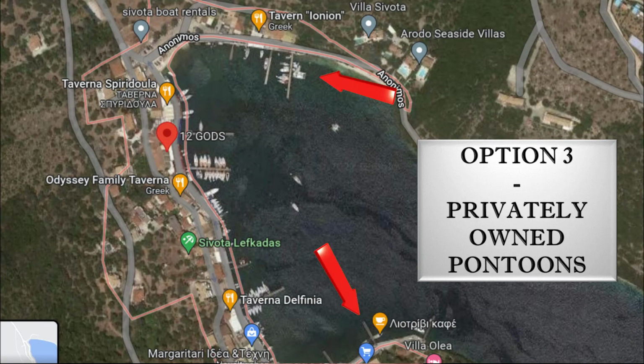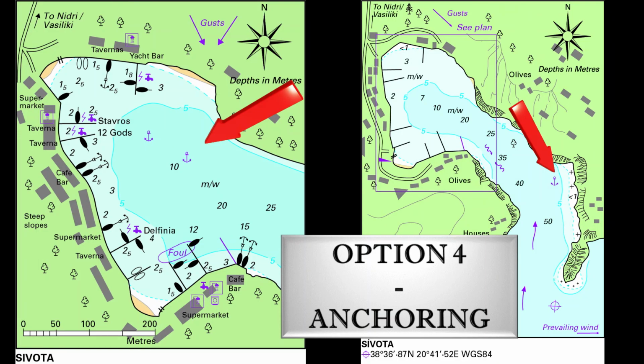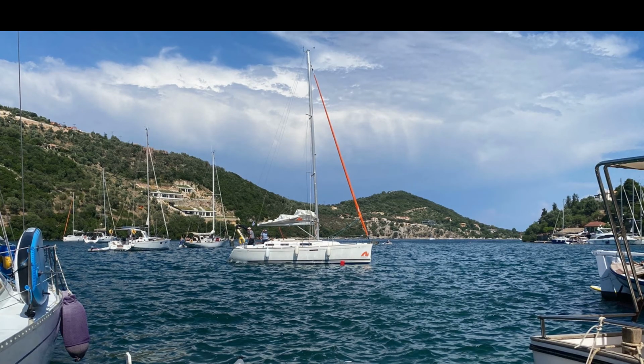The third is the privately owned pontoons. Typically they're 30 to 50 euros a night with free electricity and water. And the fourth is anchoring. The holding is good once you break through the weed. It's free to anchor, but there's no water or electricity, but you do have your own private swimming area off the stern. This year, June 2022, we couldn't get onto any of the restaurant pontoons, so we anchored off.